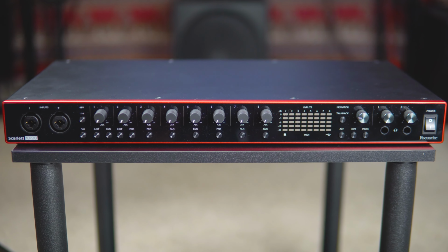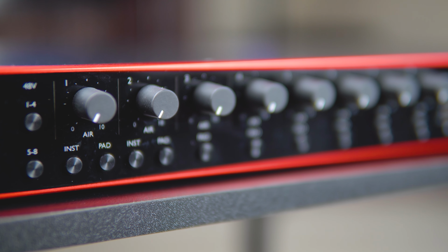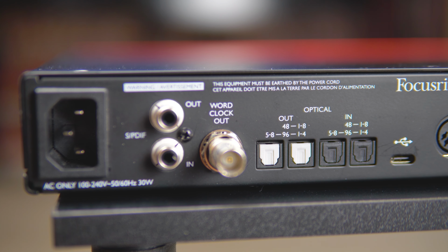All right, number 2, kind of a no-brainer here for me because without this, I wouldn't be able to do a lot of what I did in 2021. And that is my new interface, my Focusrite 18i20 3rd generation. Like I said, without that, I wouldn't be able to run my analog gear. Previously, I was using the 2i4 2nd gen. That obviously would not cut it with the ins and outs that are available on it.